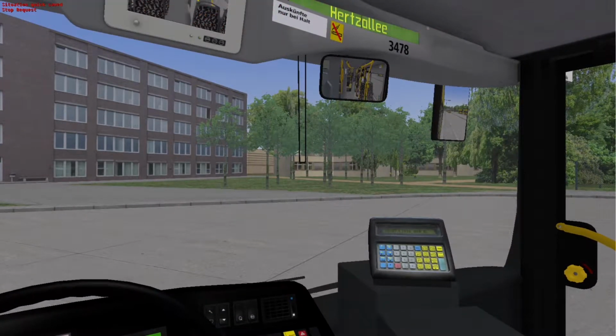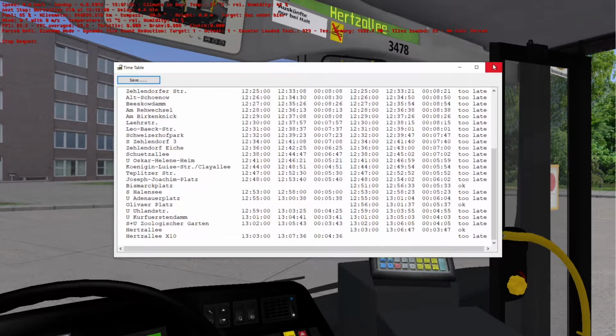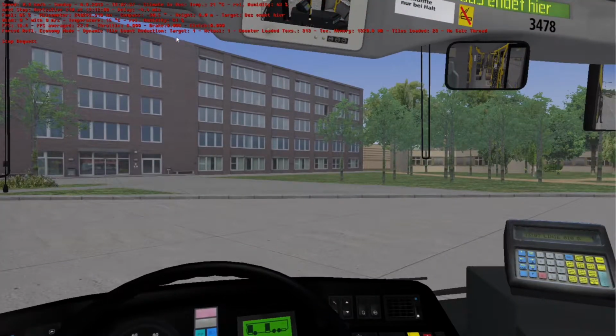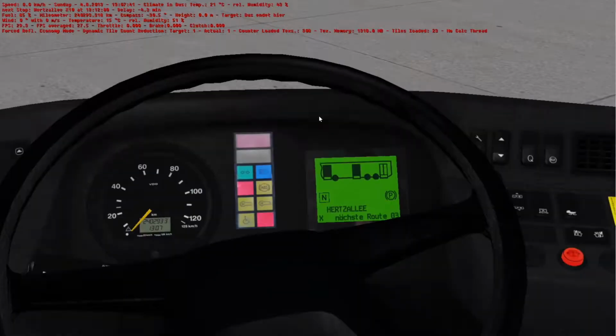Great, brilliant. That gearbox to neutral. Those stops are too late. Great, and I've got 4.4 minutes left for my next journey.